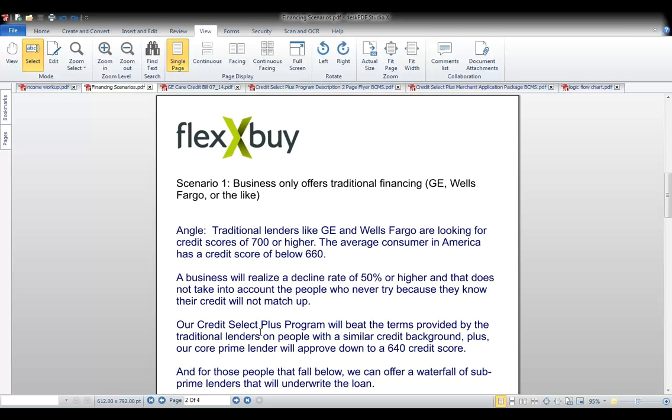The second scenario: businesses only offer traditional financing like GE and Wells Fargo. There's a lot of businesses out there that are like this. They sign up with one of these companies and they think their job is done. Okay, but here's the reality, and here's the angle that you have to go at them with. Traditional lenders like GE and Wells Fargo are only looking for credit scores of 700 or higher for the most part. But the average consumer in America has a credit score below 660. They're not appealing to the average person. They're looking for those people that have higher credit scores.